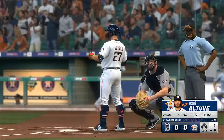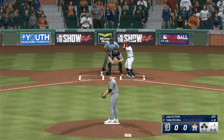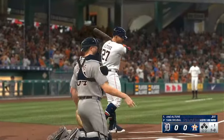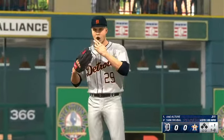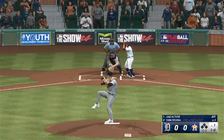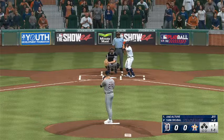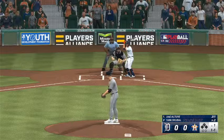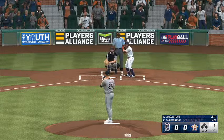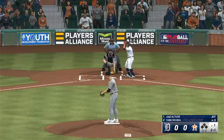Altuve. He's a guy that covers both sides of the plate. Have the ability to look out there, but also to be able to turn on the inside pitch. Off the inside edge. And now 2-1. The wide.